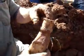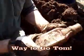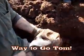Look, that is an odd one, too. Nice pickle. That's cool. That's odd. That's like a rectangle. Good one, buddy. Yes, indeed. Perfect condition. Oh, look at that. Sweet. Beautiful.